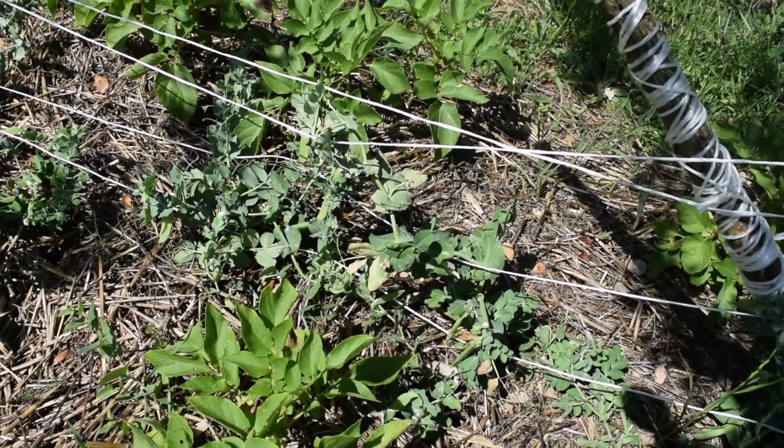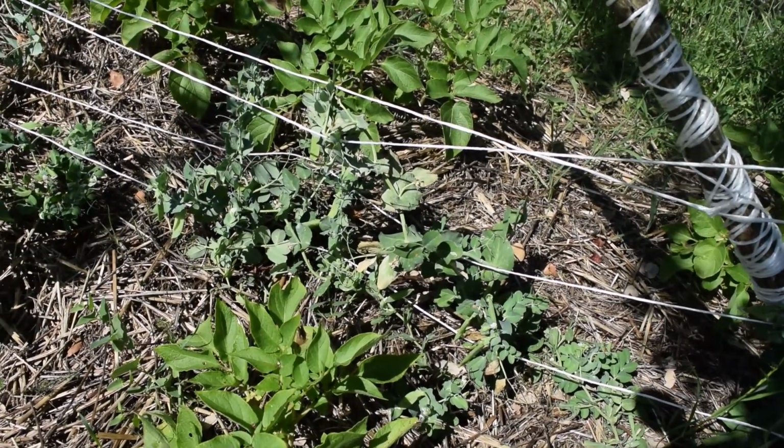We also have the last of the peas. I'm starting to take out the lines that we had for them to climb up on, because I need to make room for that trench as well as for the other plants. So I've started to take them out, but in the end they were quite productive as well.